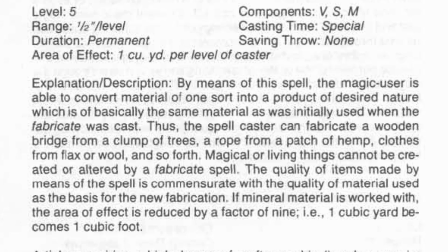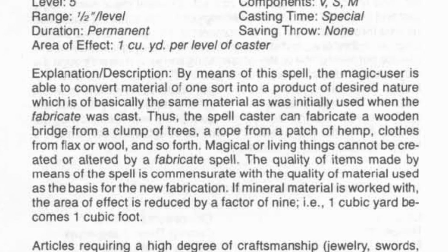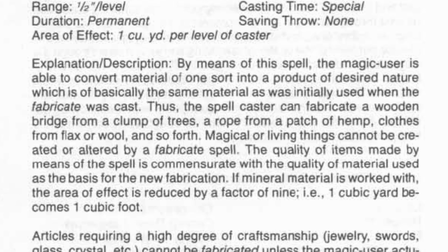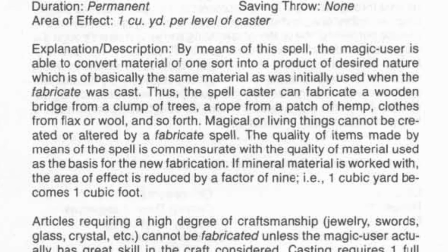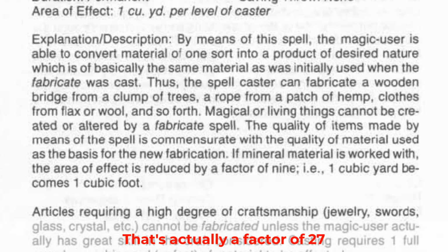Magical or living things cannot be created or altered by a fabricate spell. The quality of items made by means of the spell is commensurate with the quality of materials used as the basis for the new fabrication. If mineral material is worked with, the area of effect is reduced by a factor of 9, i.e. 1 cubic yard becomes 1 cubic foot.